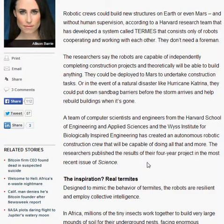The team of computer scientists and engineers from the Harvard School of Engineering and Applied Sciences and the Wyss Institute for Biologically Inspired Engineering have created an autonomous robotic construction crew that will be capable of doing all that and more. The researchers published the results of their 4-year project in the most recent issue of Science.